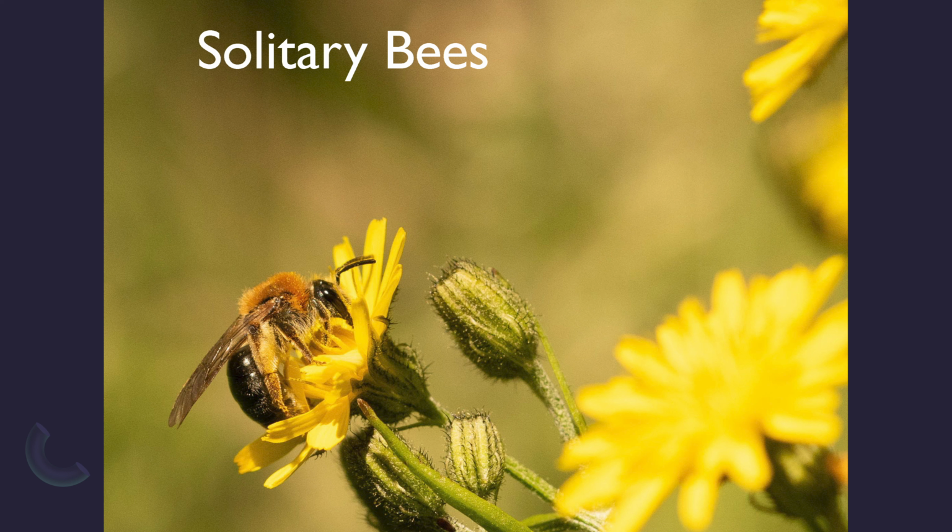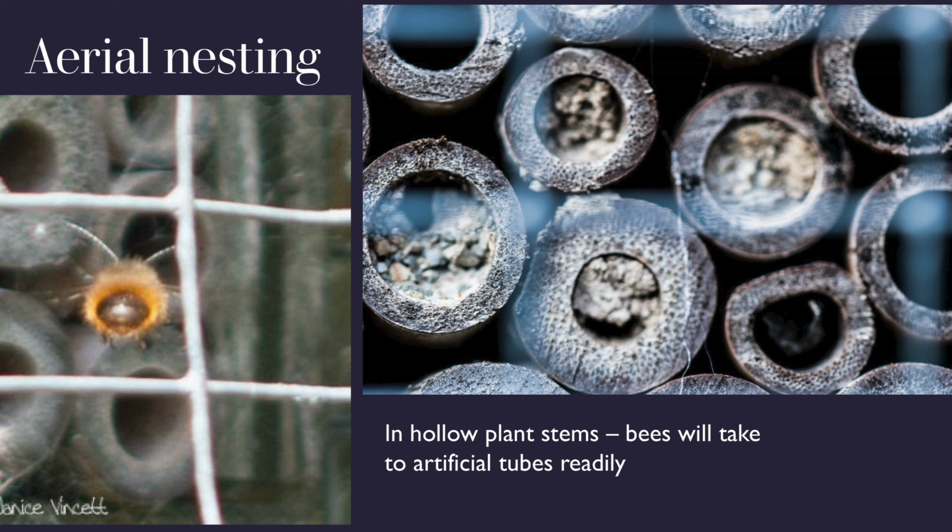So there we are. This is from my bee hotel at home. Just some bamboo canes, they are hollow, stuck in a box with some mesh over the front to keep the birds out, because if a blue tit or a great spotted woodpecker finds them, it's lunchtime for them. So the thing about the red mason bee, which this is one just about to go in, is that they will pack the tubes with bits of masonry, cement, soil.